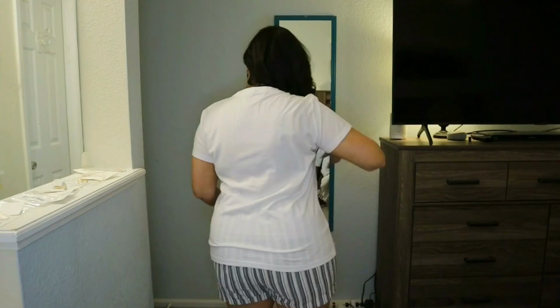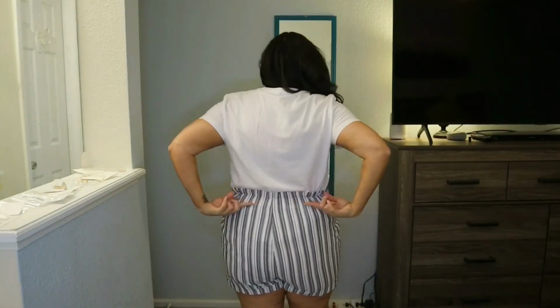Oh, here's the back of the shirt. Here's the back of the shorts. So yeah, super cute. I also paired these with the tennis shoes.